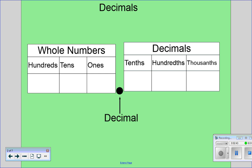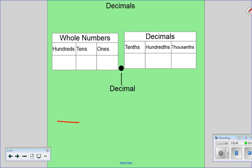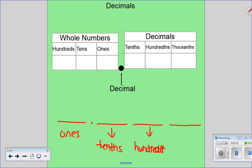Let me show you what I want you to write down in your notebook. I want you to write down something that looks like this. This would be the ones, your decimal, and then I want you to actually write down the place values so you can look back in December or January and see the decimal places. So this would be the tenths, this would be the hundredths, and don't forget the "th," this is the thousandths. Make sure you know these place values, because if you don't know the place values, you can't round. That's all there is to it. If you don't know what the place value names are, you can't round.